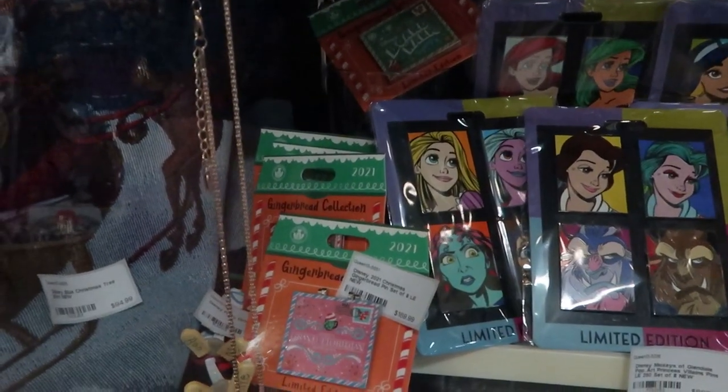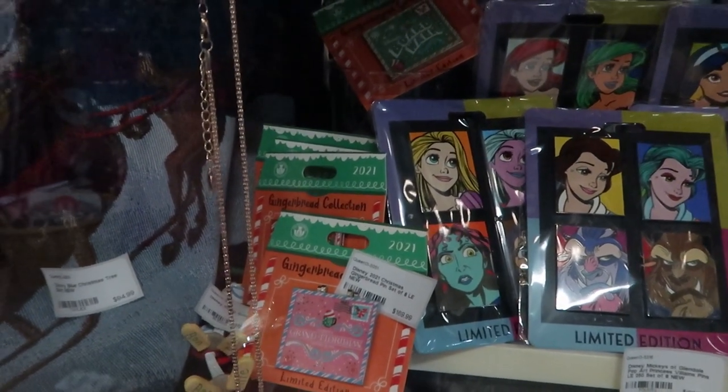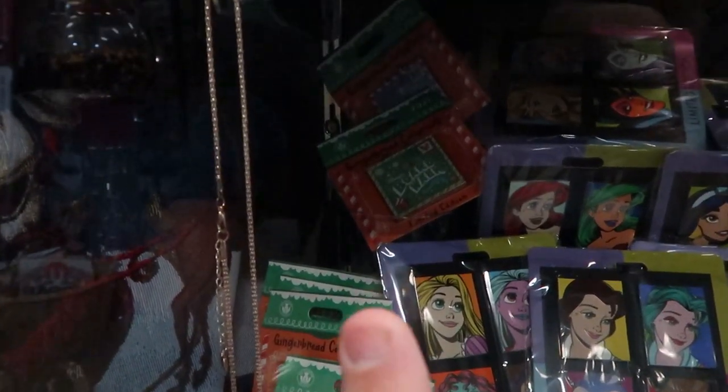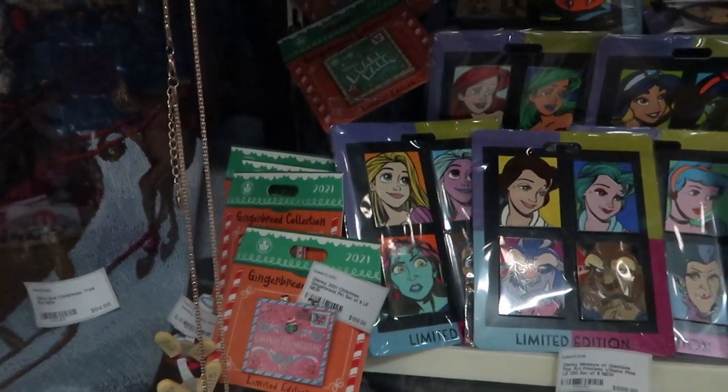Then over here we have the Disney 2021 Christmas Gingerbread pin set of 8, limited edition. So they have all 8 of them right here. This one's featuring Disney's Grand Floridian. I see Boardwalk over here. That's $189.99 for the set.